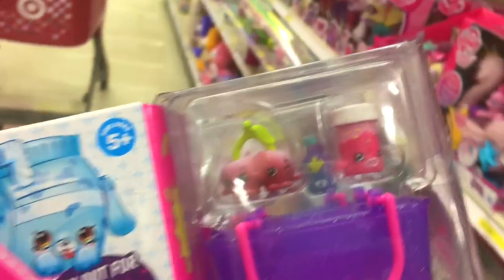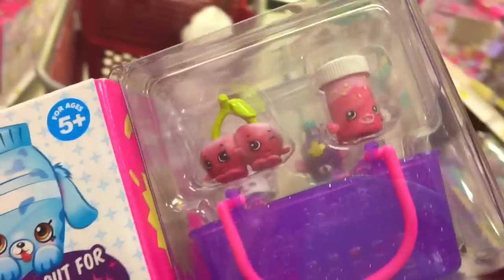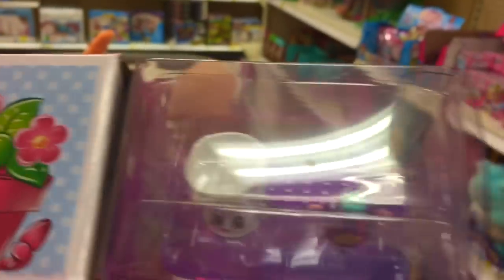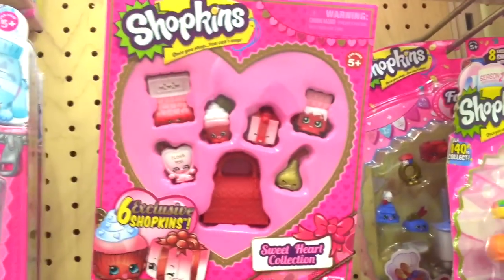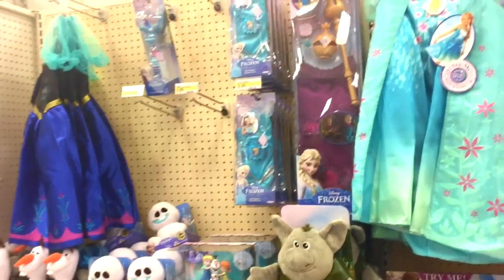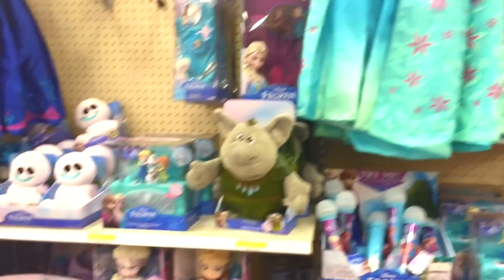Ooh, look. I see a Fish Flake Jake and some Cheeky Cherries. Edgar Egg Cup. And who's that back there? Is that Maple Syrup? Oh, these are so awesome. There's a lot of Frozen stuff, dresses.